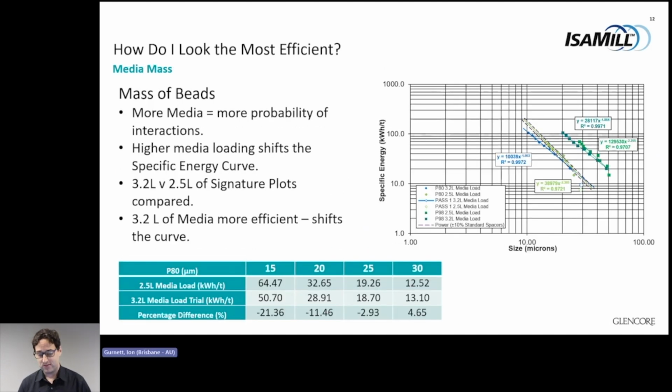Mass of beads. This is a little bit more complicated, but a little bit more logical. If I go to mill more beads, there's more probability of interactions, and more likely that I'm going to have more grinding. It's only logical. So if I did a test where we put 3.2 liters versus 2.5 liters of media into a signature plot, what we found was it shifted the curve to the left.